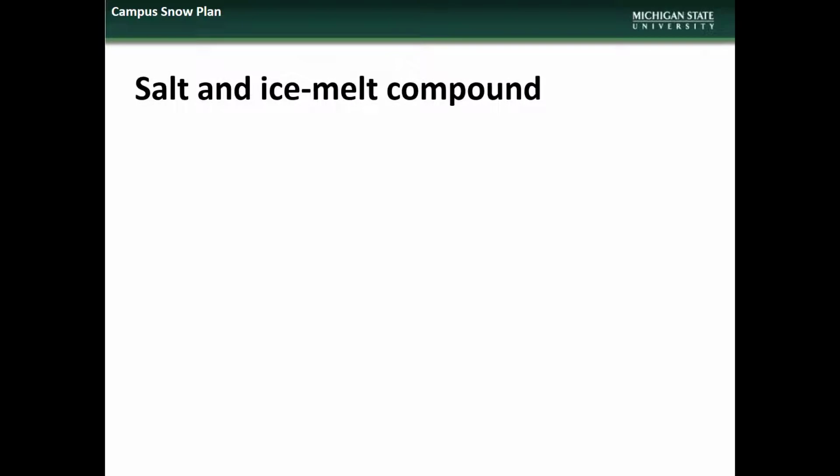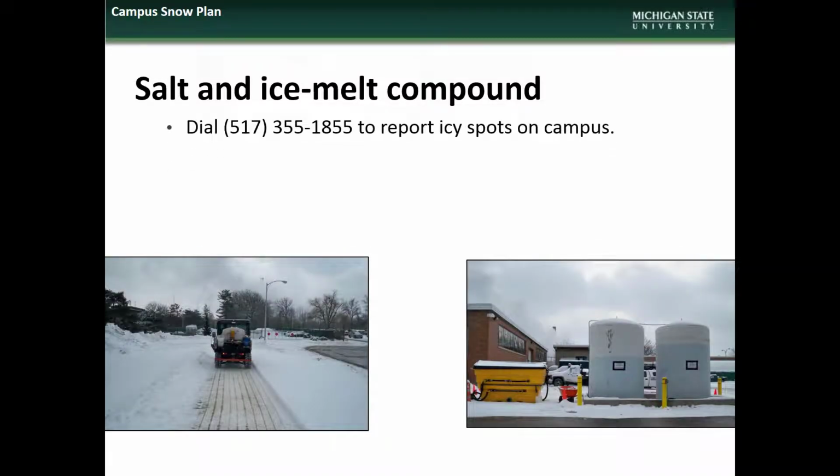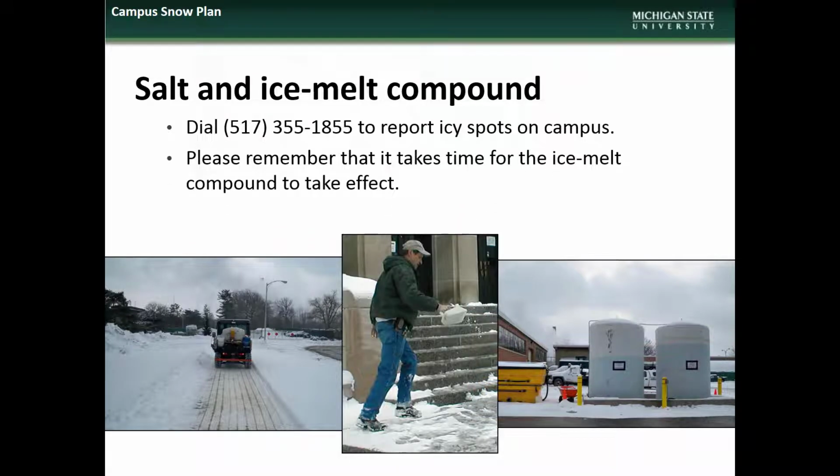The university uses a combination of brine and ice melt compound to combat icy conditions. Brine solution works by preventing adhesion of snow to hard surfaces, while ice melt is used on ice that has already formed. Often, both are used in combination to speed the time it takes for melting compound to take effect. If you see any icy spots on campus, please report them by calling Contact MSU at 355-1855. Please remember that it does take time for ice melt compound to take effect.